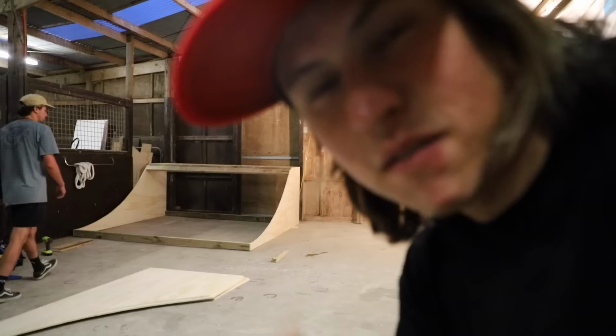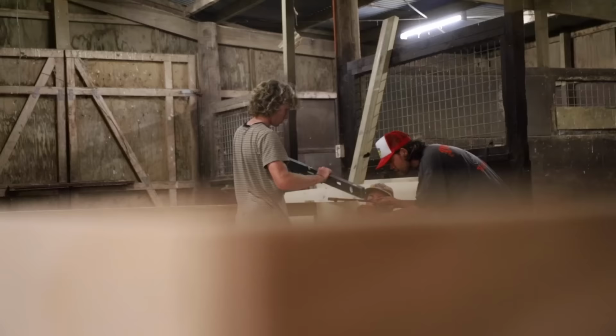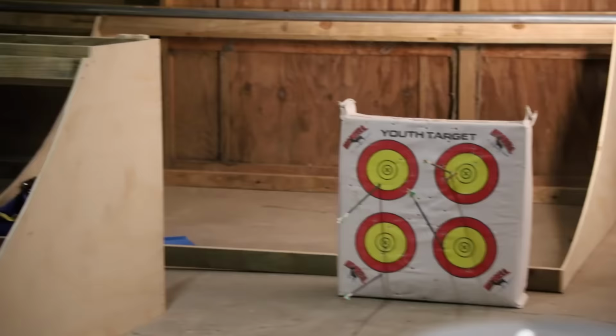Yeah. If my calculations are correct, the quarterpipe should fit right there. Codey found a bow and arrow. Woo! Oh, geez. All right, that's it. There's no more of that.